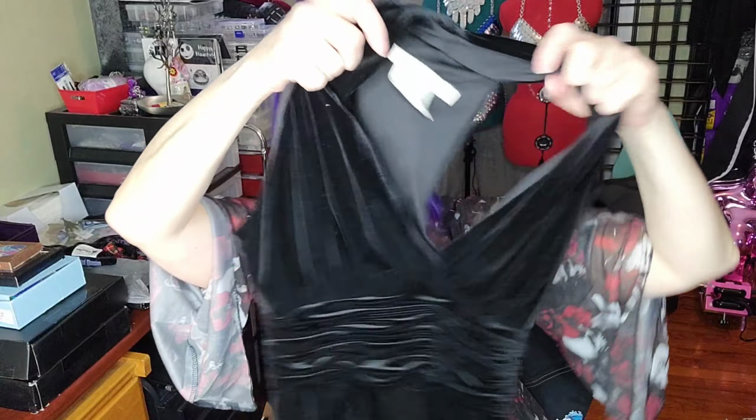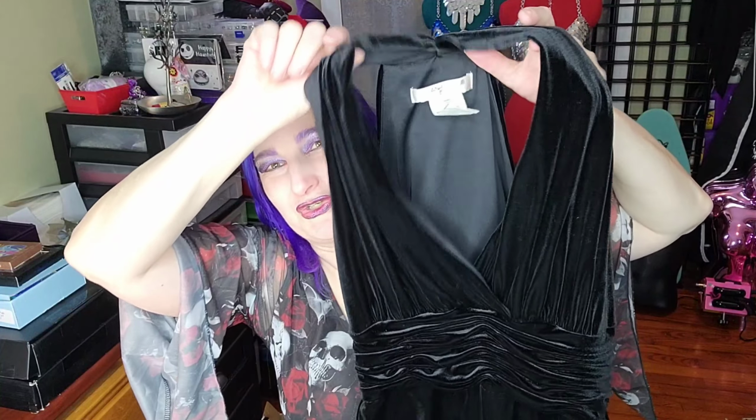But this is a super cute velvet dress from Evan Picone in a 10 petite, but it is stretchy, and I think it will fit me, but we're going to find out shortly. I think I even used to have a similar black velvet dress and then sold it on Poshmark. And then I went and bought another one. It was a different brand, though. The one I had wasn't even Evan Picone. I think that's how you pronounce it. Anyway, we'll try that on in a minute.